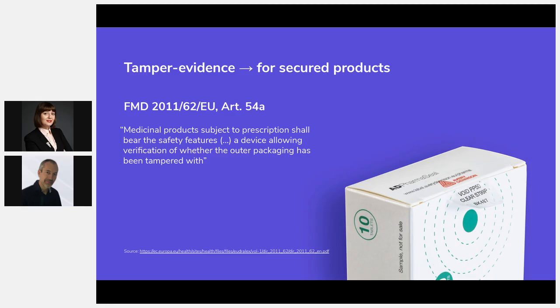Yeah, so Eva, just before going to the tamper-evidence, let's try to answer a few questions. We see that we have a question from Justina. Do you have any information if the FMD will also be used for non-prescription medicines? Yes, indeed, there are voices here and there, especially in Europe, that more and more over-the-counter medicines are becoming a subject of falsification, especially those that are more, let's say, blockbuster products. So at least in Europe, there are ongoing discussions around extending the Falsified Medicines Directive to some OTC over-the-counter medicines.